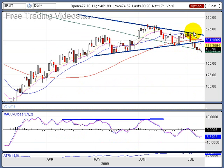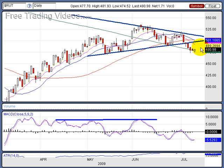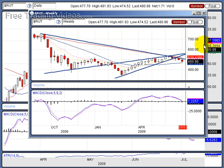We broke out of the triangle. We head down. I could very easily see a little up leg here on the daily. We're down negative, but the daily looks like it's wanting to tick to the positive here on the histogram and get a turnover and then a rise here on the MACD. Here's the weekly, tells us a different story.